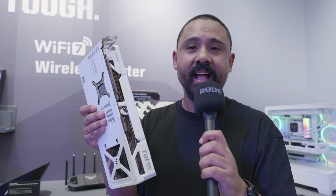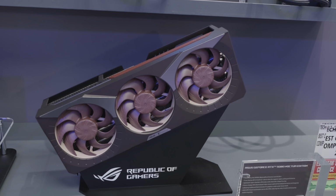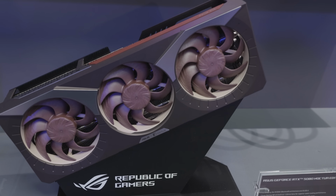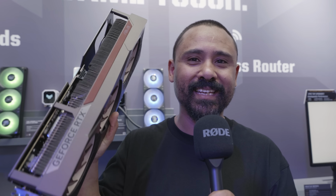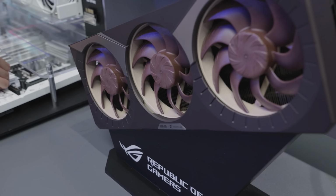Love to see it. There's also BTF boards we're going to check out in a moment, but there's one last GPU that I think you guys have been waiting for. It's not the Astral, it's not that gold thing, it's the Noctua one. I don't know what order these videos are getting edited in, and you've already seen the Noctua Antec case. This is the perfect addition to that. This is the all-new collaboration between ASUS and Noctua.